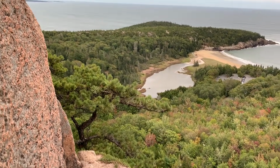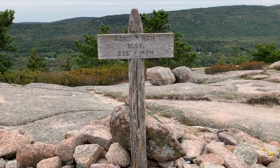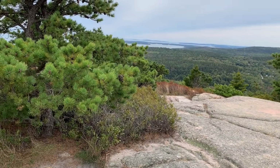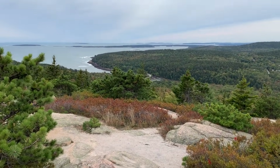Beehive Trail was scarier. People often compare this to Angel's Landing in Zion National Park, which I get because of the heights thing with the sheer drop on the side and the narrow ledge, but the drop here is less than 1,000 feet. In Zion, it's much longer of a fall.